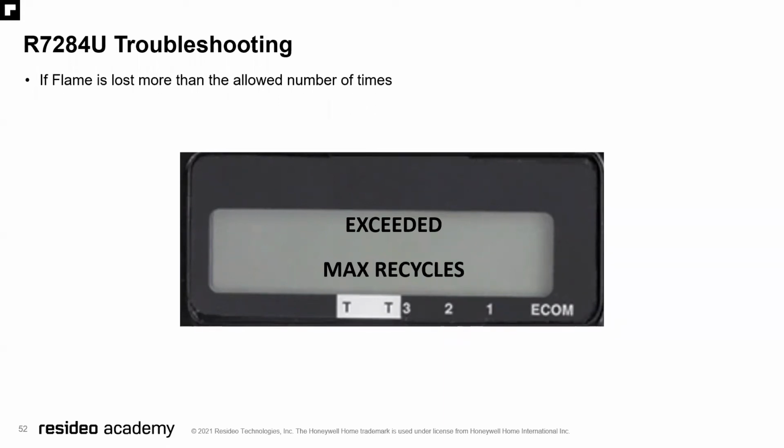When you see the exceeded max recycles, what that tells you is the device has exceeded the limit of 3 recycles, which is a fixed number, and is locked out. So if you're seeing this, it's telling you it's lost flame a number of times during the call for heat. And it gives you a pretty good idea of where you need to check or what you might need to check there.